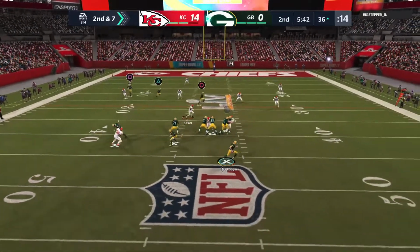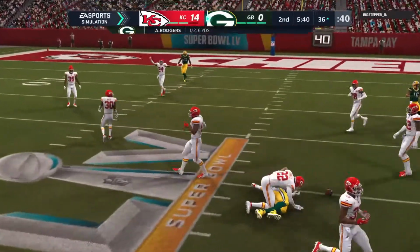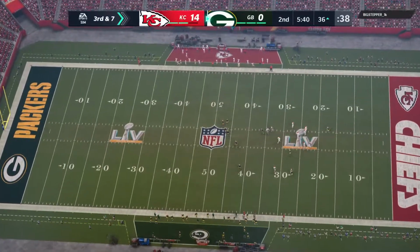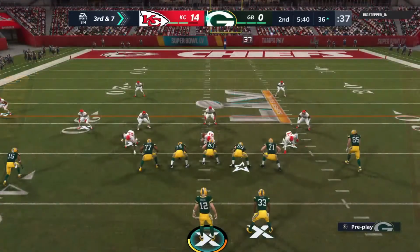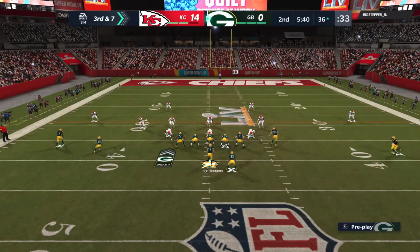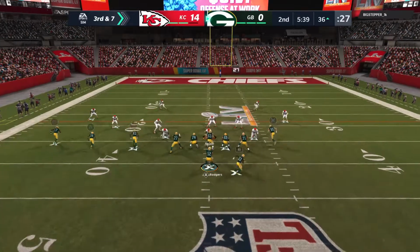From the 36, Rodgers eluding the pressure right. And he slings one that's incomplete. Robert Tonyan was the one he was looking for. And it's 3rd down. Well, he certainly did a nice job improvising there, extending the play, hoping someone would come open downfield, but they never did.